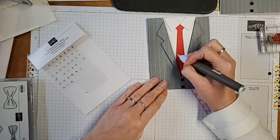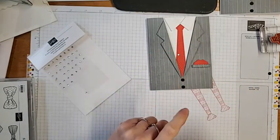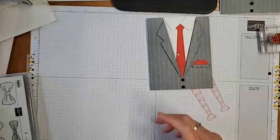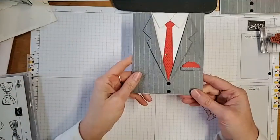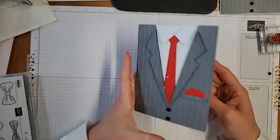I'm going to go ahead and put this down like a little tie tack, so I can still use jewels on my die cards, see? We all know I love my jewels. All right, so there is the card. Super cute, right? Once you get all the little pieces cut out, it works perfectly.